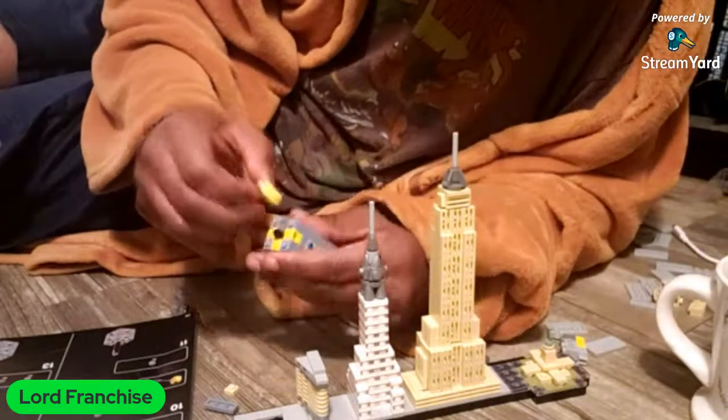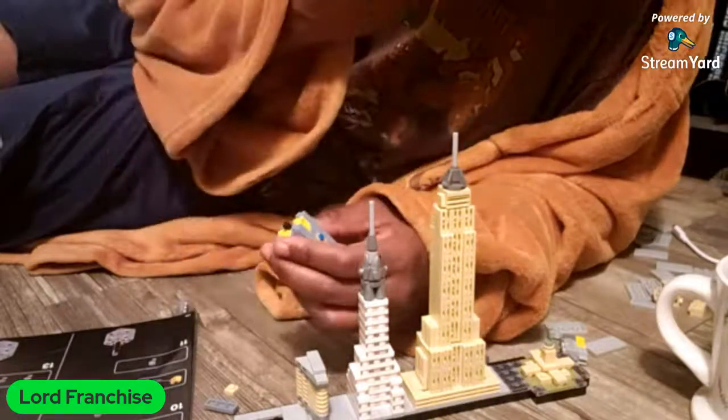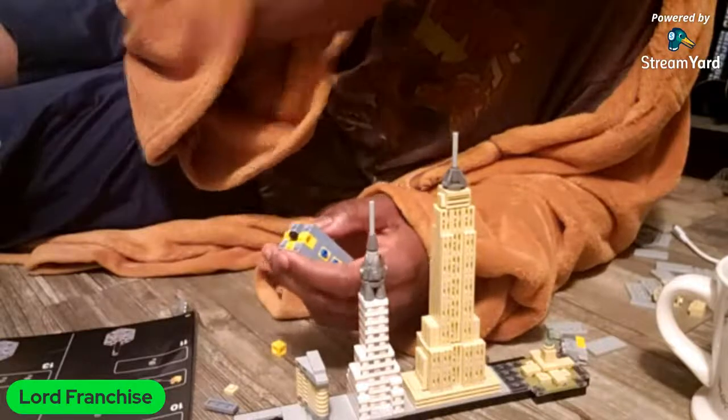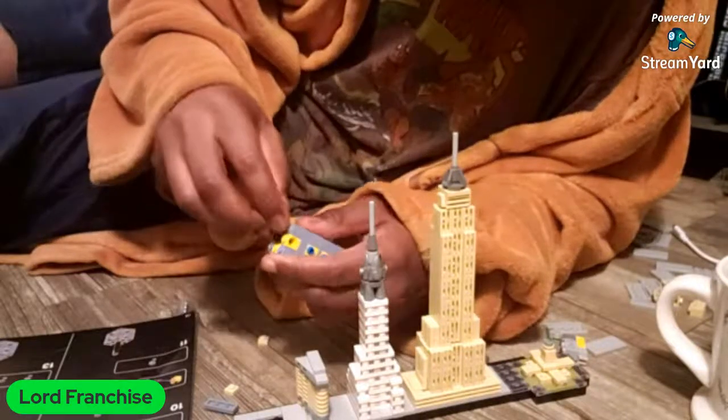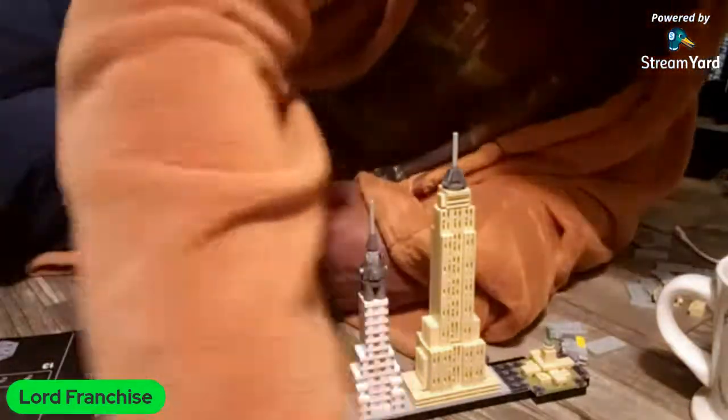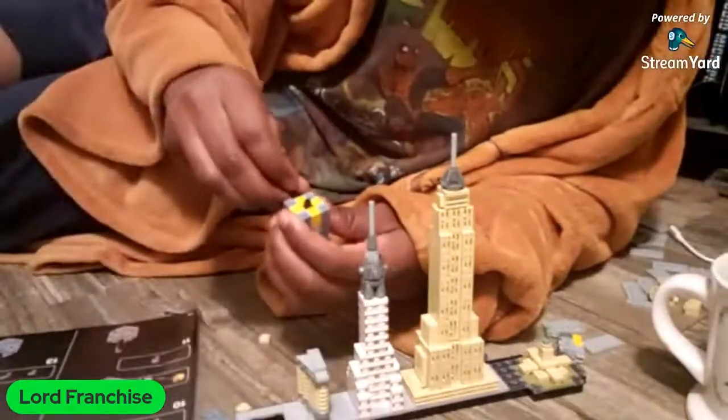Oh shoot! I also forgot to do that too. Oh, gotta start over. Forgot to put that piece in there. Like some people I know, they're just way too emotional, and they don't really think.